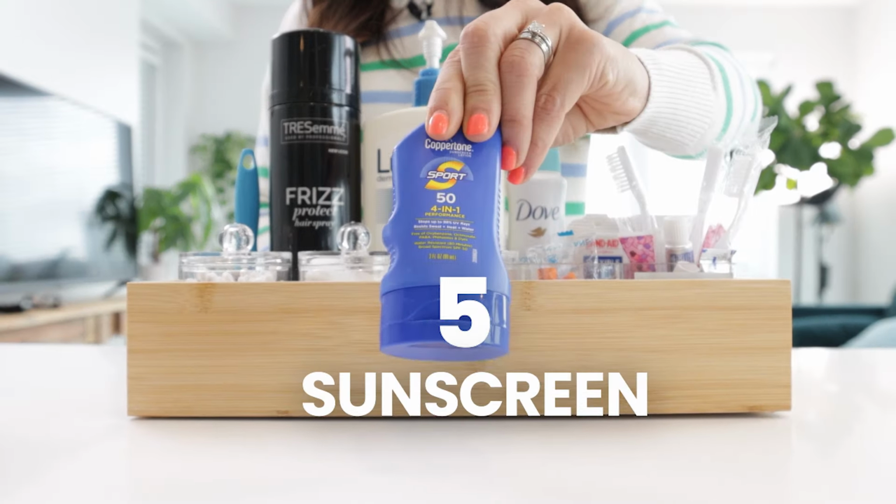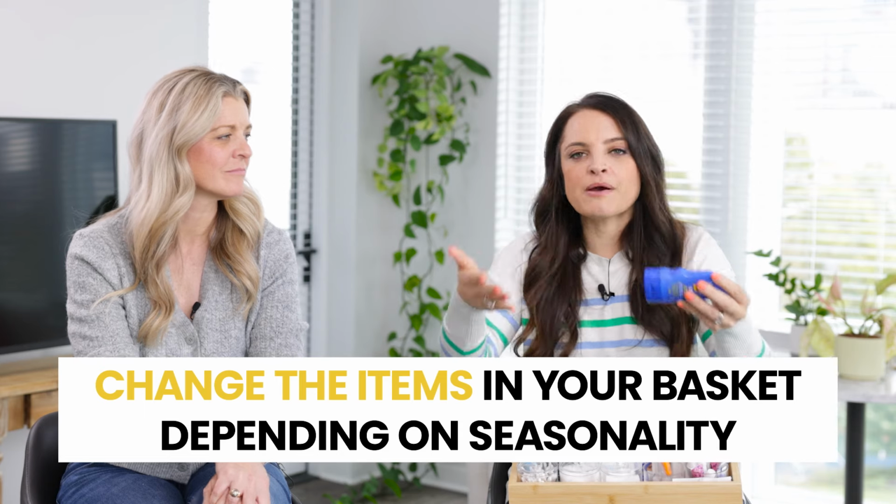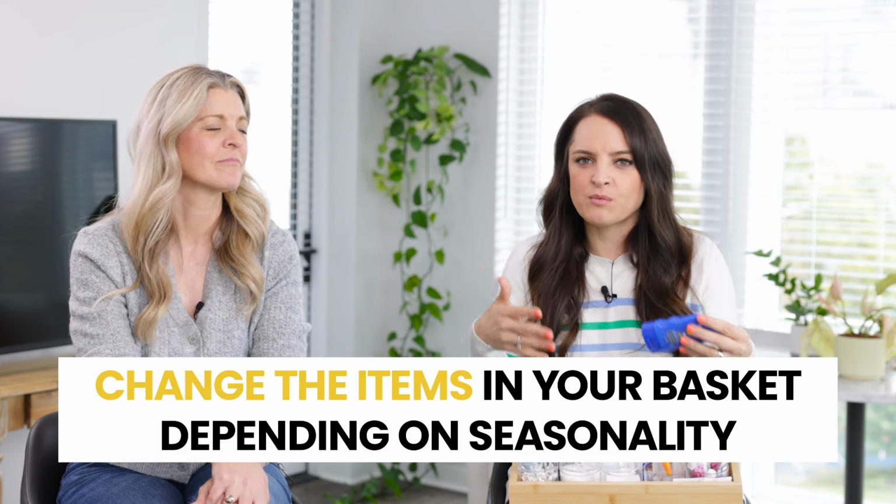Number five, sunscreen. For obvious reasons, this is great to have, but this also prompts some thoughts for you. Like, I may not offer the sunscreen as we get into our winter months here in Ohio. In that case, I will pivot to hand warmers, right? You can put a few hand warmers in here. So think about your property with all of these products. Like, what makes sense for you?